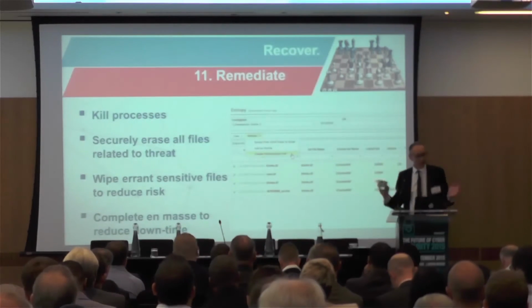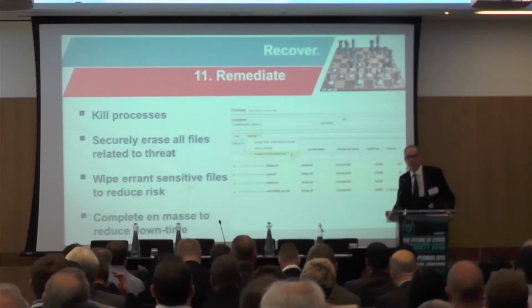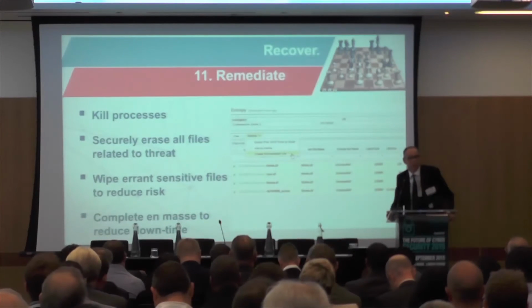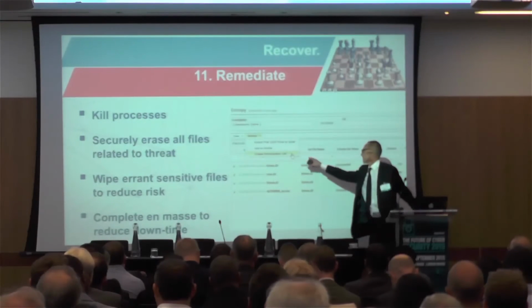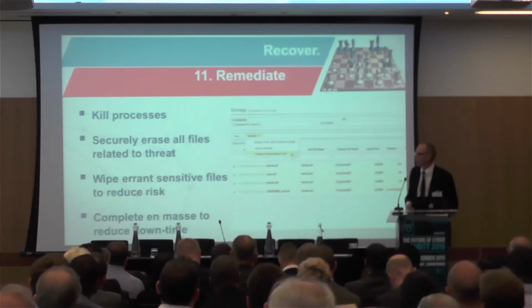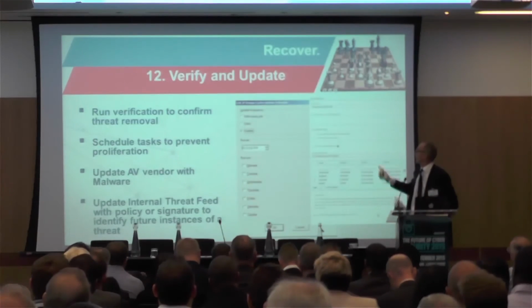So Remediate, again, traditional Encase bread and butter. We can isolate those processes. We can isolate that nasty stuff on whatever disks, on however many endpoints, and whether it's us or somebody else, could be just AV, press the Remediate button, get rid of it. For those of you who can't see, there's a little tag in here, create remediation job. It's one of the things that some of our portfolio does. And for those that are interested, please come and see us at the stand.